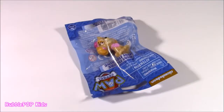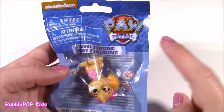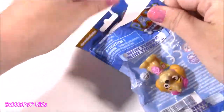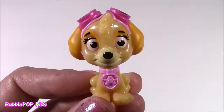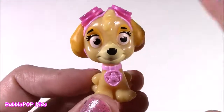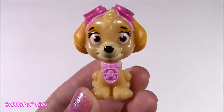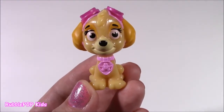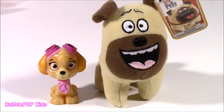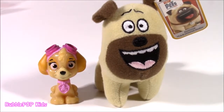We got another puppy. Wow, how funny. So the apple and the lemon gave us little puppy dogs. This one is Sky from Paw Patrol. And Sky is actually my favorite patrol pup. She is the cutest. Here's Sky with her little pink pilot goggles. She is super pretty. And you guys can leave me a comment and let me know out of all the Paw Patrol pups, which one is your favorite. Here's our two little puppies, a Paw Patrol pup, a Secret Life of Pets pup. Love them both.